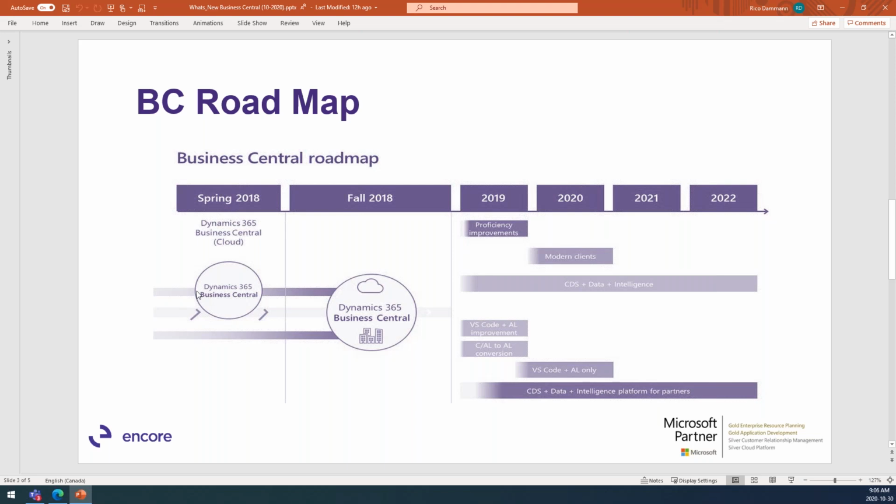And ever since this transition to Business Central, Microsoft provides updates twice a year. There is a wave 1 in springtime, and there is a wave 2 in the year, and that is in fall. We are just now in 2020 wave 2, so we just got the release of that. As you can see on this slide, there is constant improvement on modern clients. We have the Common Data Service, and we have improvements on that side in this version.